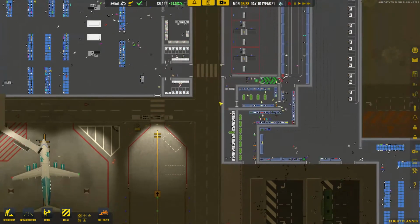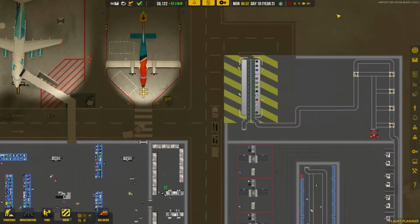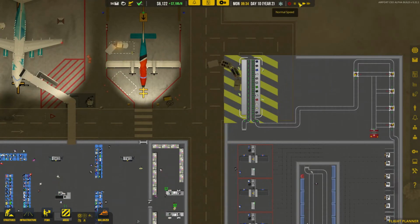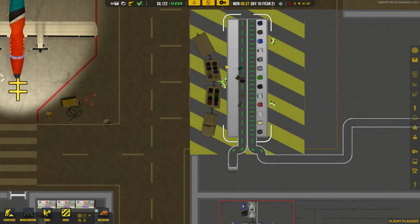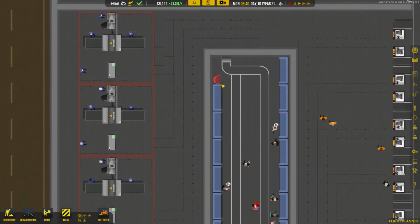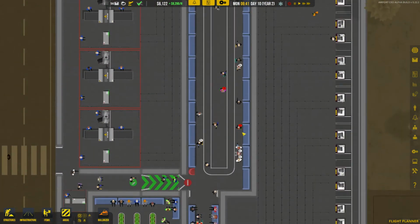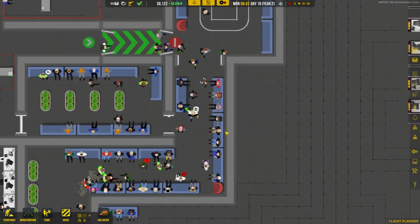So now the cart makes its way over to our cargo bay and pulls into this side. This is the offloading side. So now these guys spring into action and start dumping them onto the conveyor belt. The conveyor belt then brings them down to here, where our eager passengers are waiting for their bags.